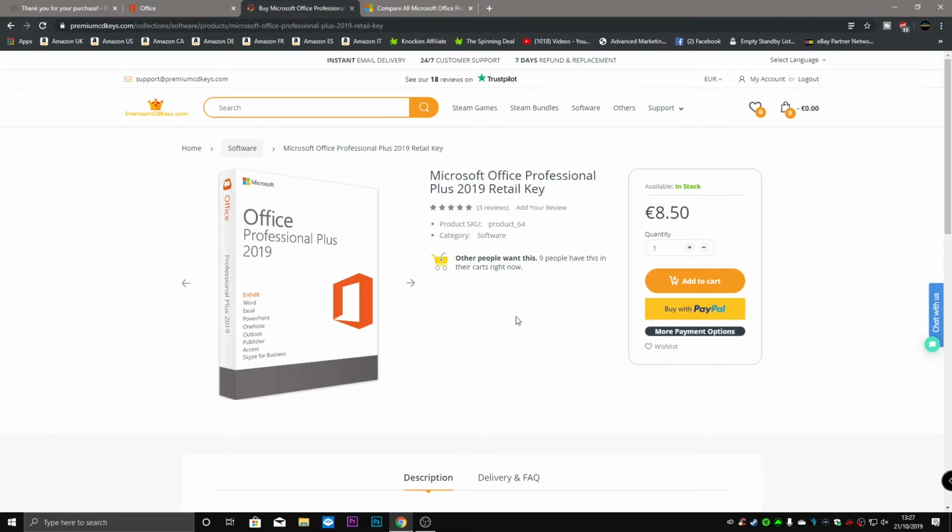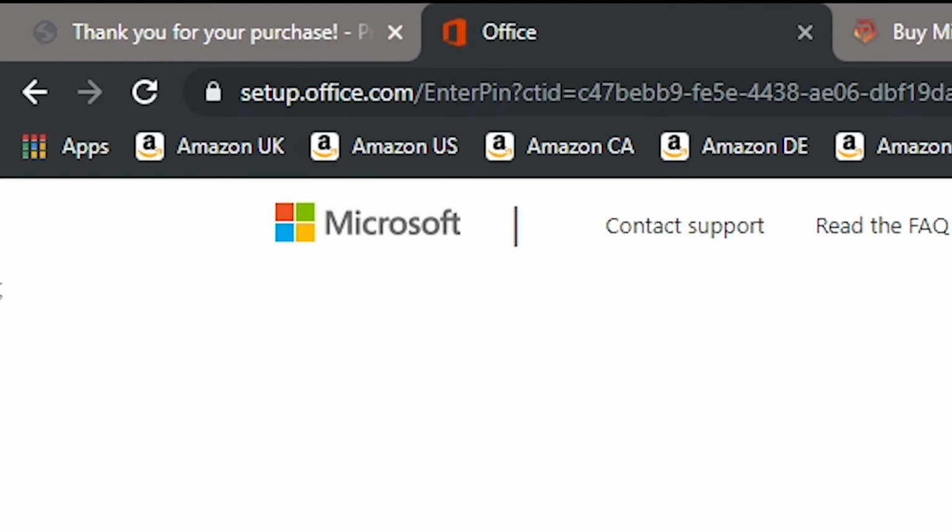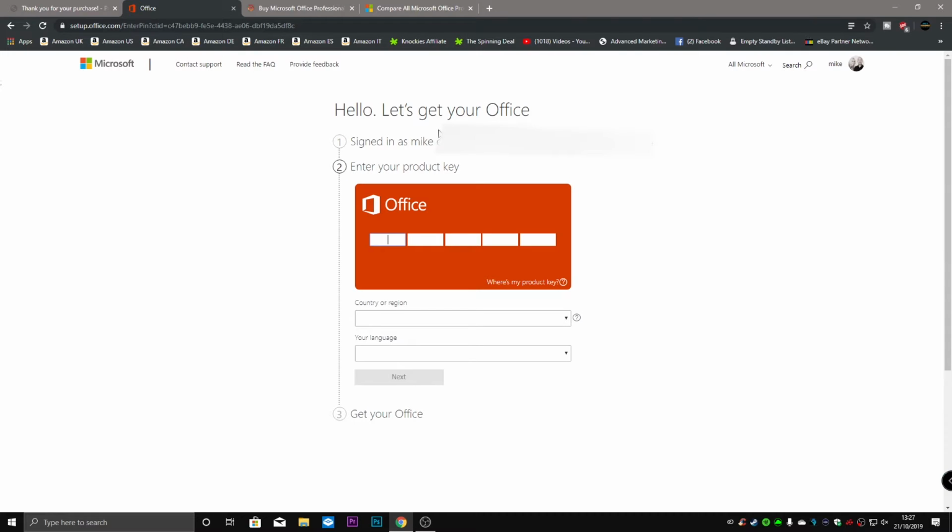All you need to do is go over to setup.office.com, which is here, and I've already logged in on my account because I actually have a Microsoft account, and all you do is enter your product key in the boxes provided. You then choose your region, choose your language, click next, and it will begin the installation. It couldn't be simpler, it really couldn't. There's no faffing around, you don't have to create new weird accounts which don't link to your own account. Once you've bought this, it is attached to your Microsoft account and will stay with your account. So there's no kind of losing the key or anything.